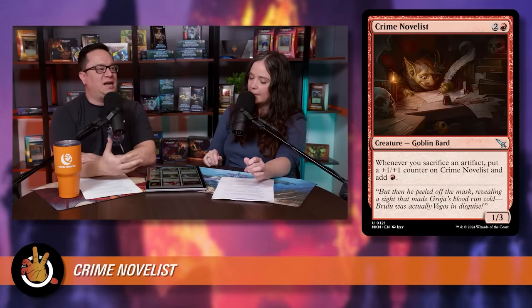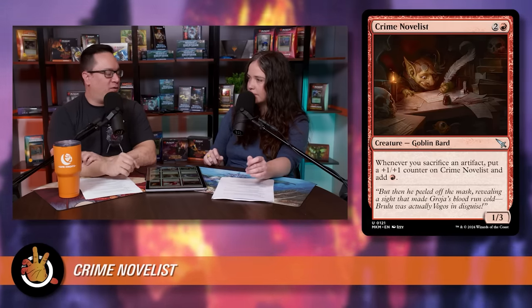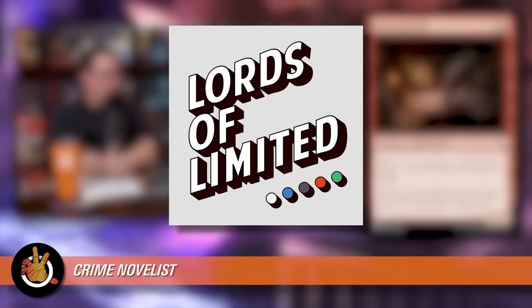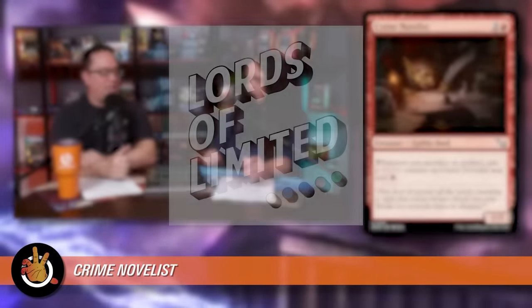Like, there's all these decks now, and this is, again, Rectangle Theory, which we talked about earlier and mentioned in a podcast a few weeks ago. I think the Lords of Limited guys are the ones I first heard it from. I think they invented it, which is this idea that cards are good if they create other rectangles on the board for you. And there's a lot of that now.